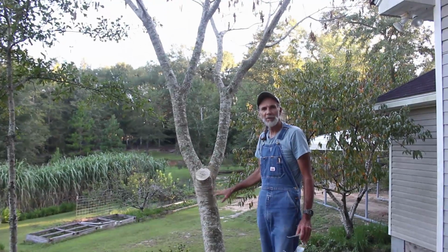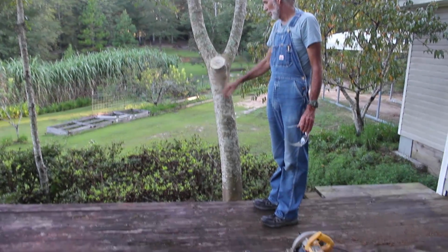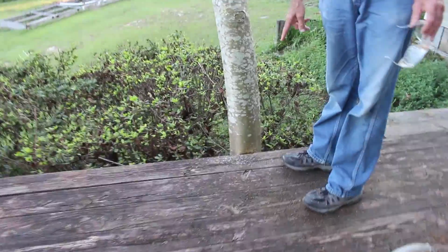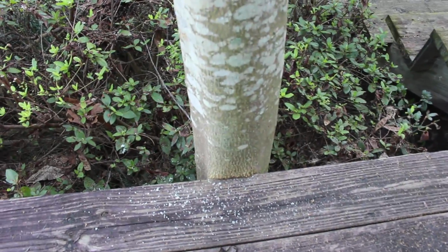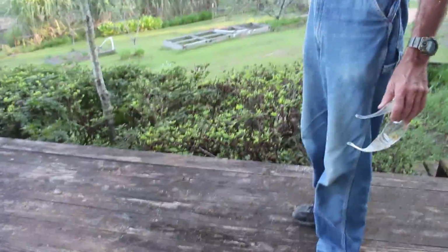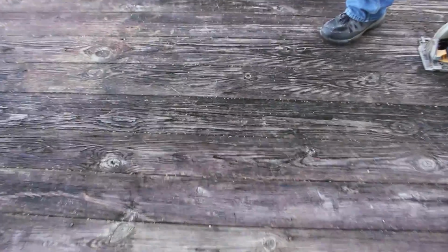All right, guys, we're having to take down the mimosa tree here that's up against our deck. We love the mimosa. It provides a good shade, but it's growed into the deck, pushing into it right there. And what's happening is it's lifting our deck up in the air as it grows, and the little things off of the leaves are falling all in the cracks of our deck here, and it's stopping it up where water can't flow through it.